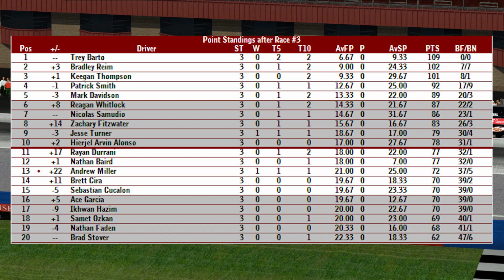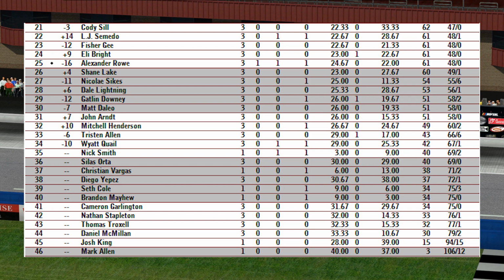but these two rookies have really been the class of the field so far this season. Bradley Ream and Keegan Thompson, 7 and 8 points behind Bartow, respectively. Patrick Smith, who was actually involved in an accident. He caused it. I don't think he was fully involved. He finished 20th. 17 points behind there, and Mark Davidson, 20 points behind, as you see the rest of the championship standings. Andrew Miller, moving up 22 positions in points for his first career Chick-fil-A Cup Series race victory.